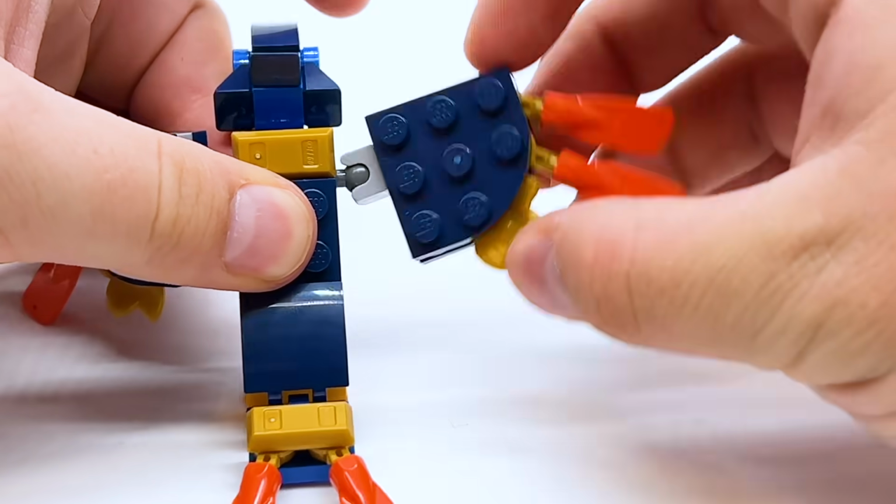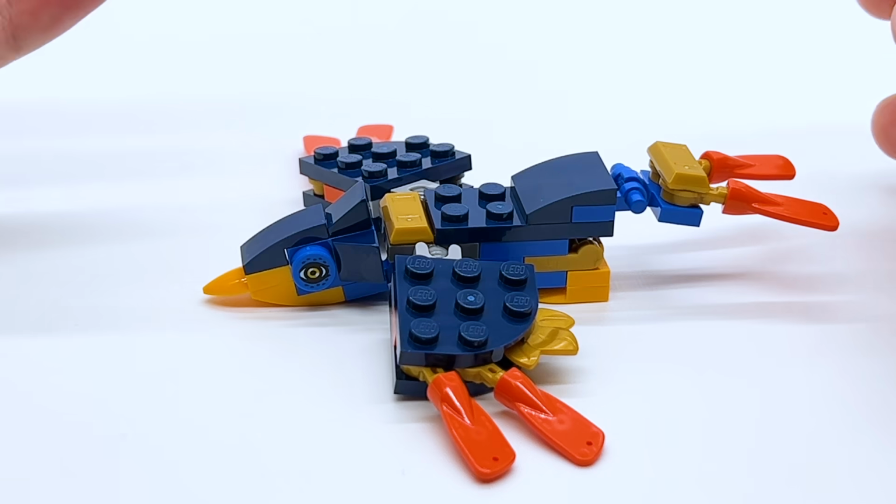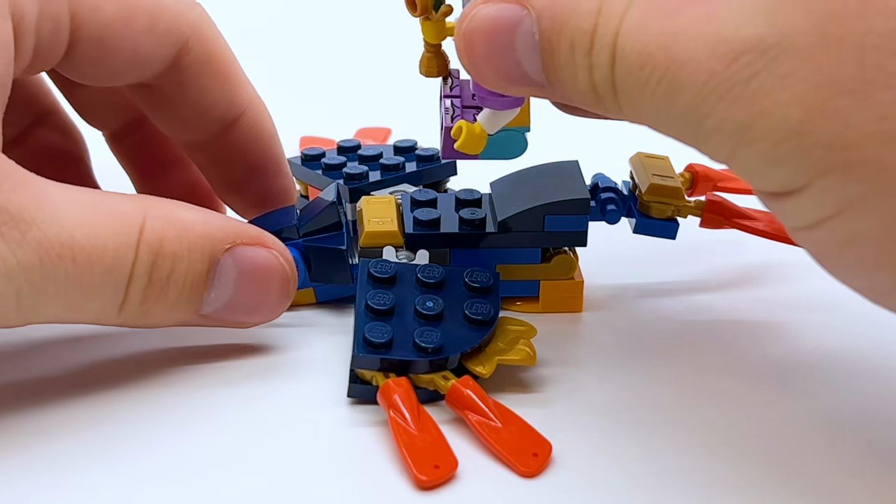Each of the individual wings are also on ball joints, of course. There's a little bit of posability at the tail, as well as on the head. So yeah, this is silly. I think there's fun to be had, but nothing all too crazy in my opinion.